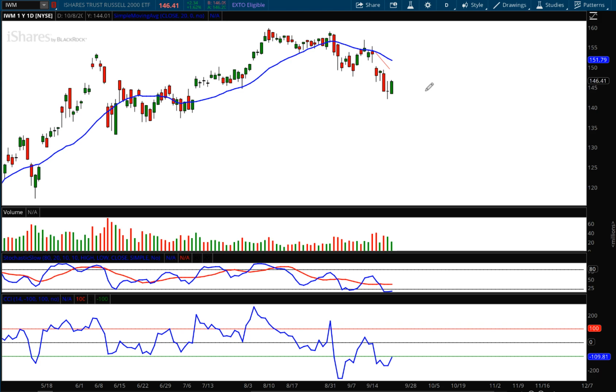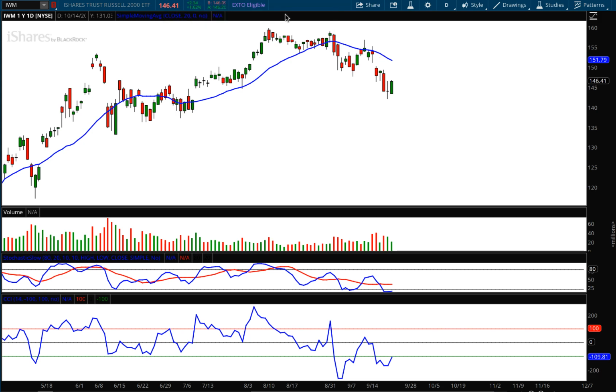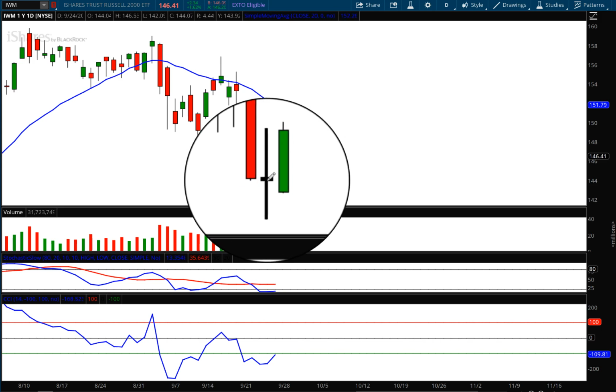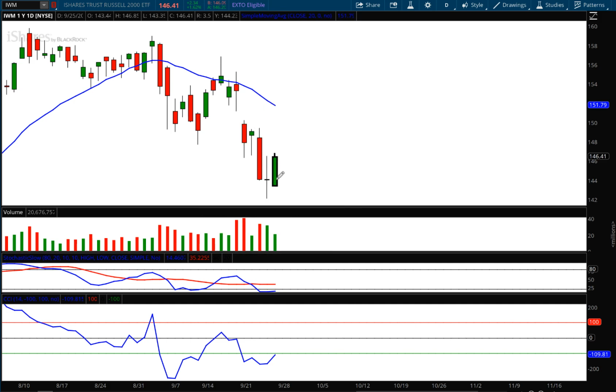Now, what does that mean for next week? Well, a lot of things are going on in this chart, and if you're not familiar with technical analysis, it may not seem as clear to you, but I'm going to do my best to clear that up right away. You could see that this candle, as I zoom in, is a very long green candle engulfing the previous candle, although that's not a traditional bullish engulfing pattern. That's strong enough to be considered a bullish candle.